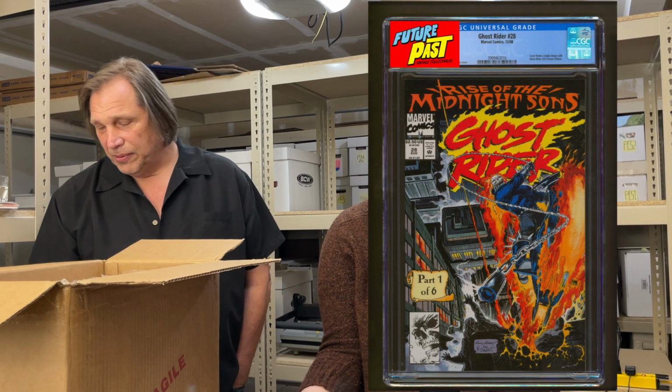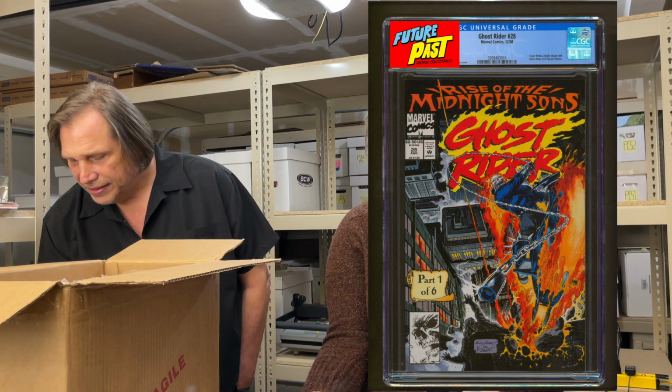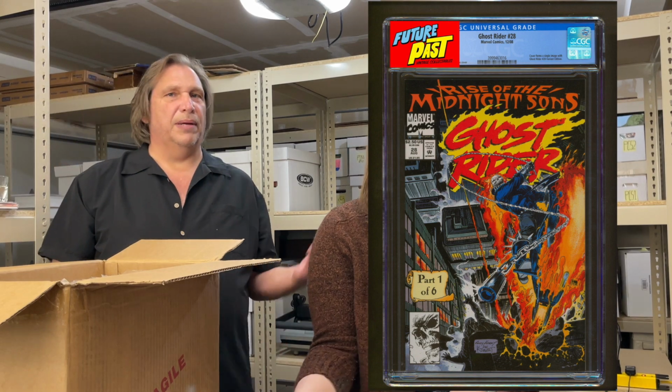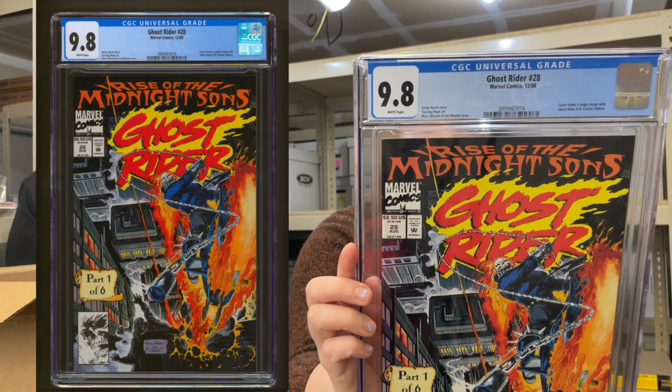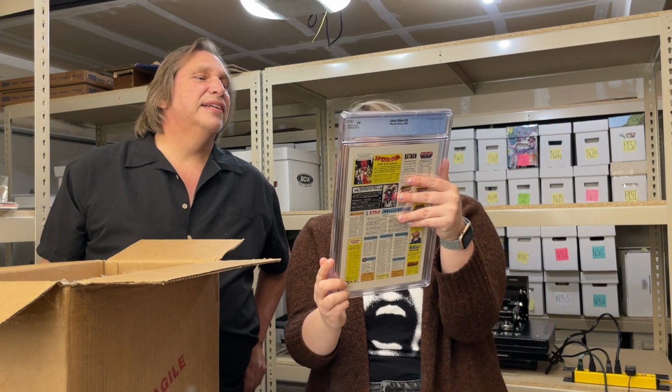Ghost Rider number 28. Yeah, so this book was still in the plastic and had a seam down the back and all of that. It was a 9.4 originally. When I cracked it out of the bag, we thought it would get a 9.8. And it did. Good deal. Nice. I don't say 9.8 very often for books before I send them out. Oh yeah. That's so cool. Awesome. All right, Fantastic Four 285.